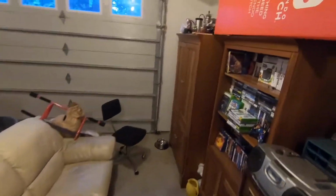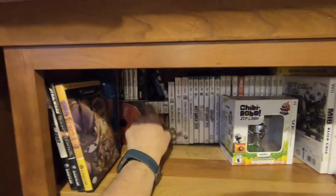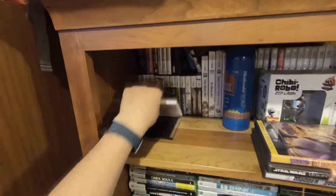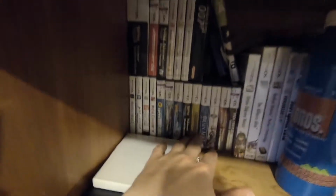So I'll just jump into it. This is my collection here. I got 3 shelves here. My Nintendo stuff is on top. I got a lot of my Wii U and some Wii games here, just kind of as a showcase. I got some DS games, 3DS games over here. A lot of Pokemon, Fire Emblem is in there.